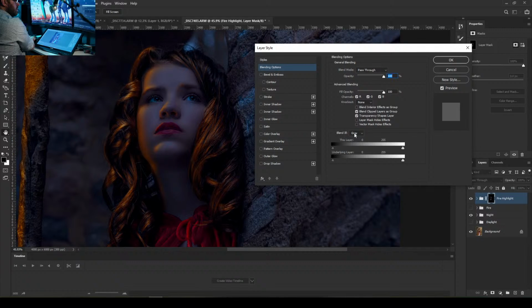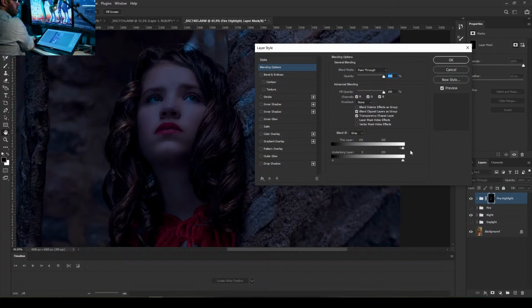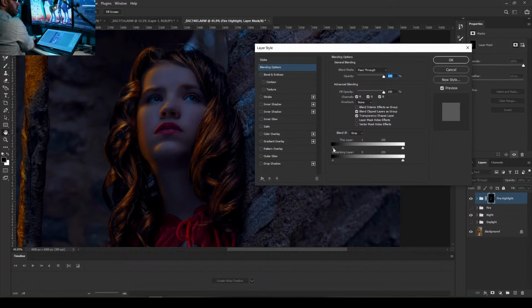And there is a box down here. It's called blend if. Now, I'm going to be working on this layer. I don't want to be messing with any underlying areas, but if you see this, you can drag the black from front to back. And what that does is it blends any of the color or any of the layer that you have here and pushes it under a black layer or pulls it underneath a white layer. And it tries to blend it within the blending tones of the image.